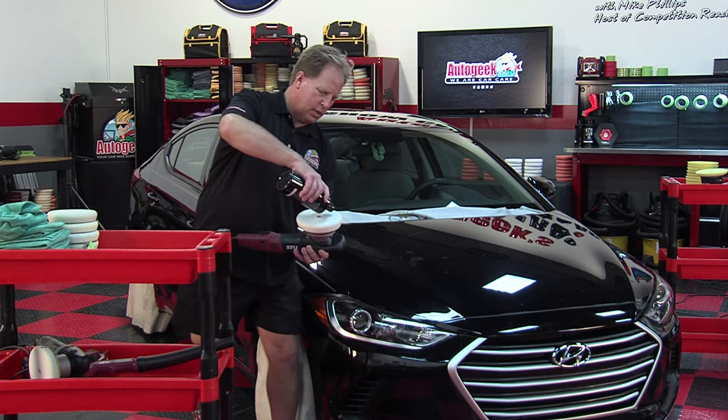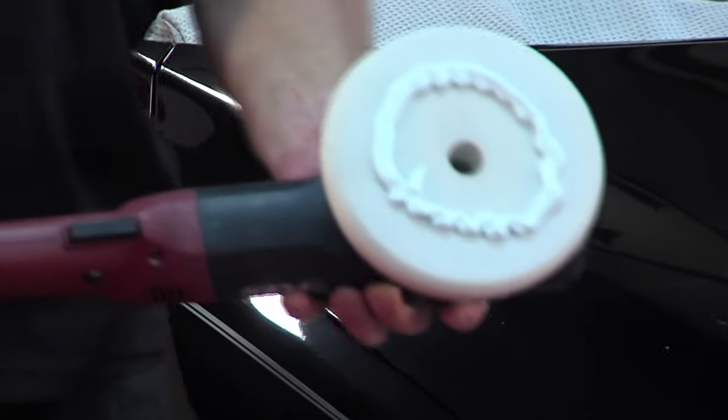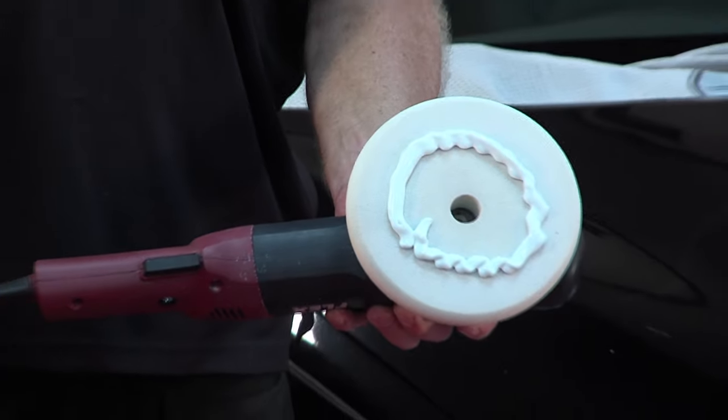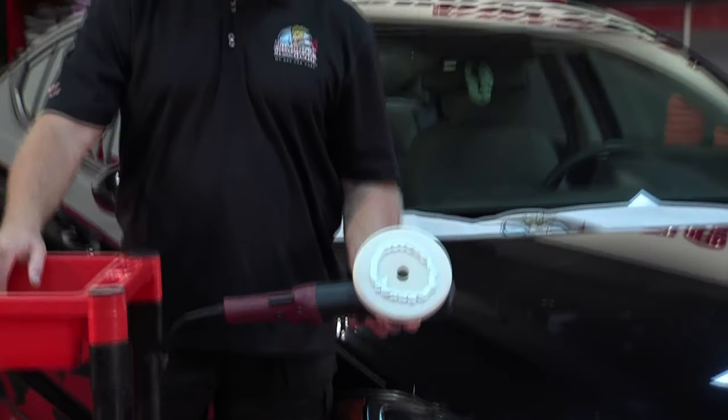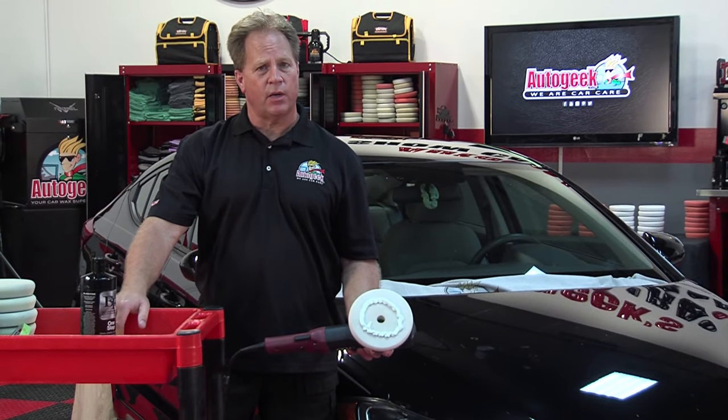So that is going to look like that. Zoom. And I know some guys are going, oh, that's a lot of product. Well, that's how you use a one-step cleaner wax. This is going to take the place of a compound, a polish, and a wax.